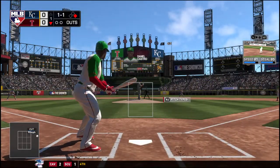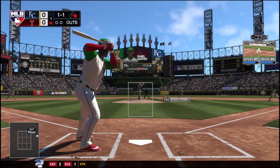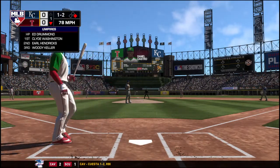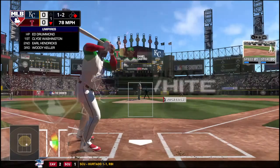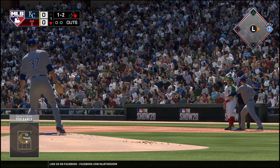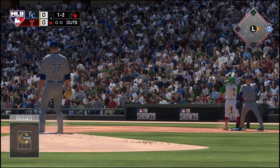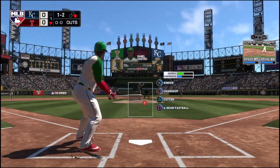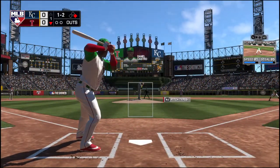Stepping up now, Castro. First chance for him here with a man on following the leadoff walk. A ball and 2 strikes. Time for a look at our umpires in this one. Behind the plate is Ed Drummond. Yeah, Matty, we got a good one behind the dish today in Ed Drummond. Well liked by all people, pitchers, batters, managers. All you want as a player is the ability to talk to someone.